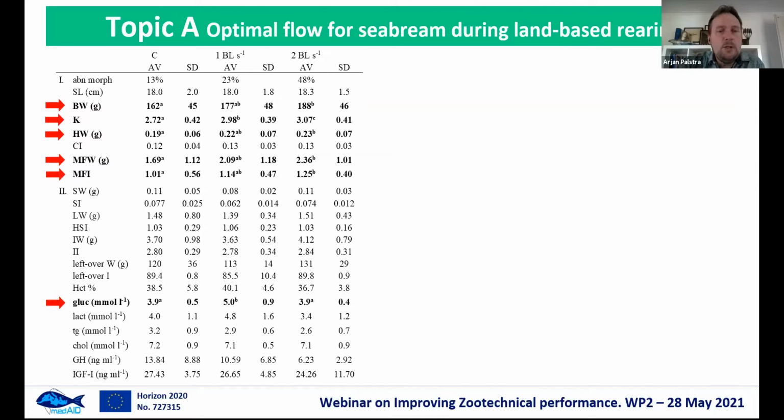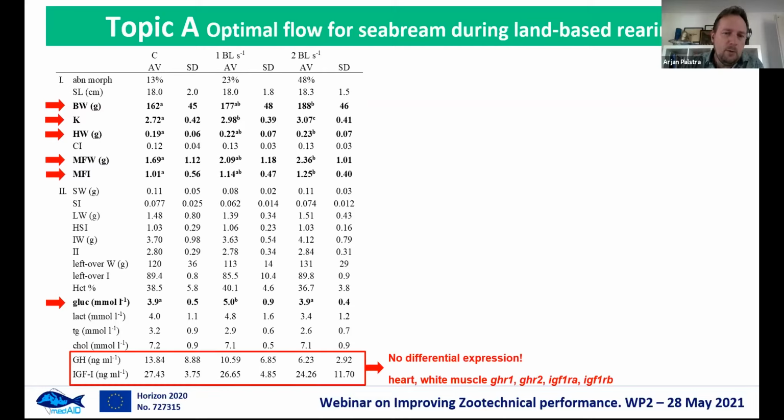As for glucose, we see that the levels were increased in fish swimming at 1 body length per second. Now, we have swimming enhanced growth, but while investigating the parameters of the growth axis, we didn't find any evidence of changes in plasma growth hormone and IGF-1, but also no differential expression in their receptors.